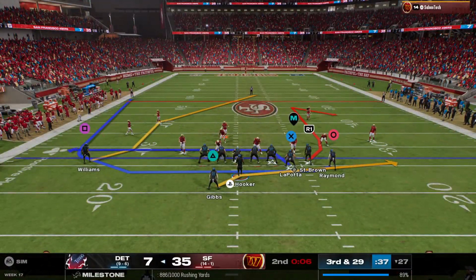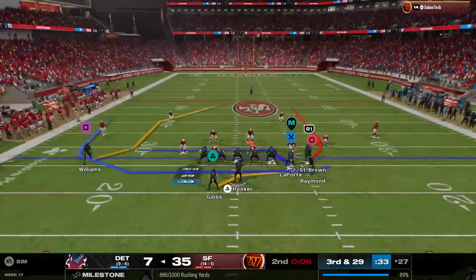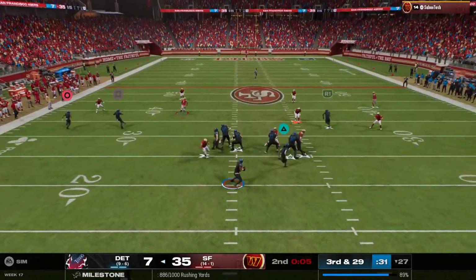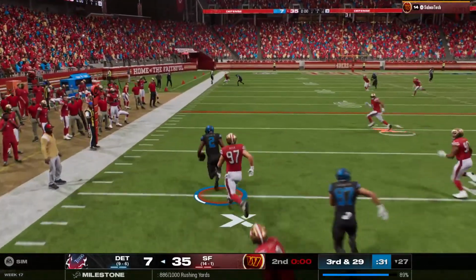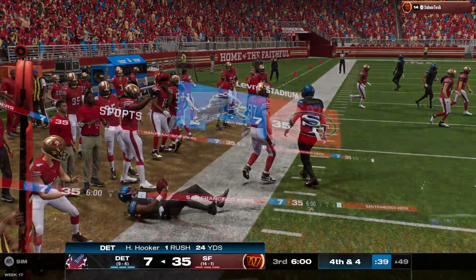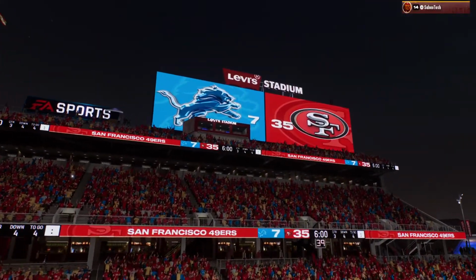Need something from deep in the bag of tricks here after first and second down went backwards. It's third and very long. Off play action. Here's Hooker. Buying time to his left. And he'll take this to the other side of midfield before going out of bounds. And that'll do it for the end of the second quarter.